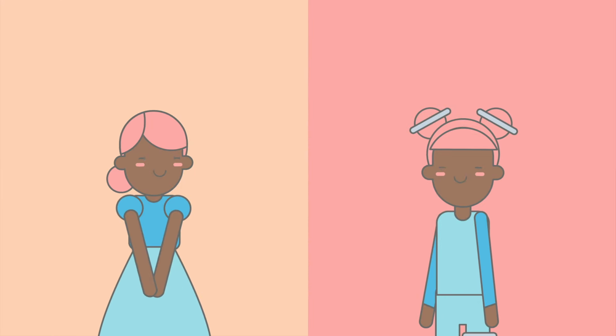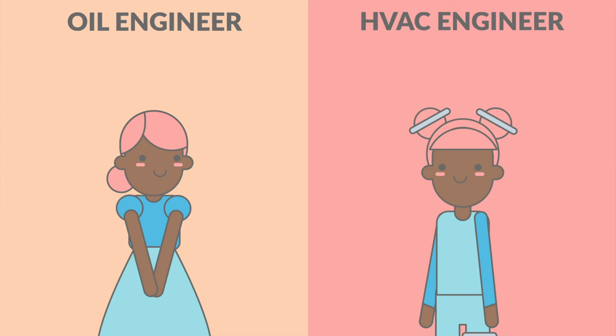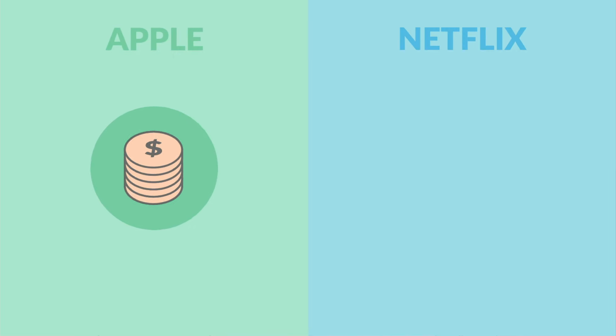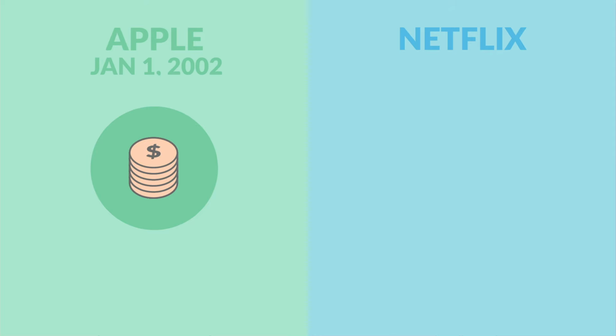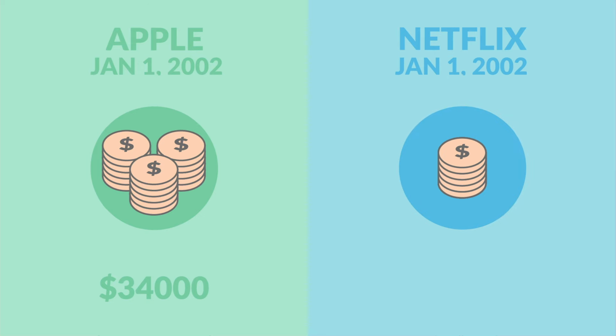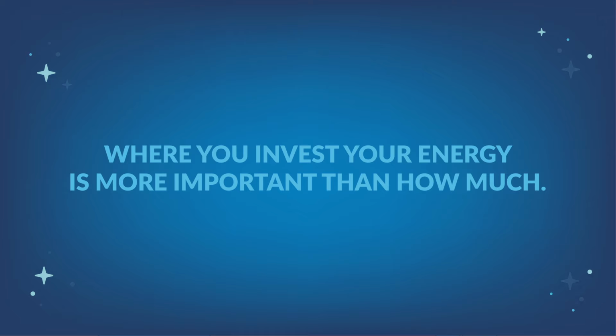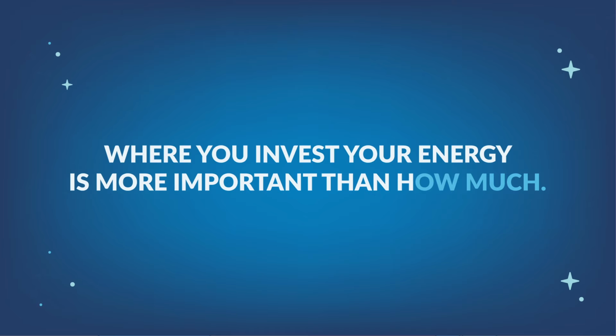Consider this example. 2 mechanical engineers take jobs in different industries, one in the oil industry and one in HVAC. Assuming they work with the same intensity, the engineer in the oil industry will likely make more money based purely on the direction he chose. Or consider this. If you invested $100 in Apple on January 1st, 2002, you would have $34,000 today. But if you invested $100 in Netflix on January 1st, 2002, you would have $48,000. I pulled these numbers off an online calculator, so they might be inaccurate, but the underlying point remains true. Where you invest your energy is more important than how much you invest.